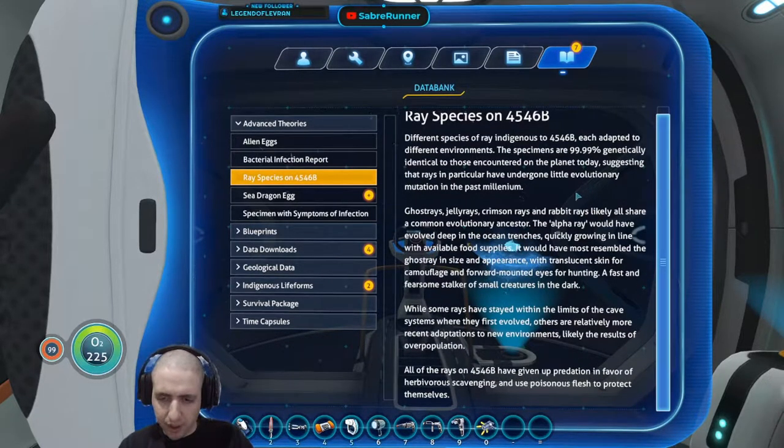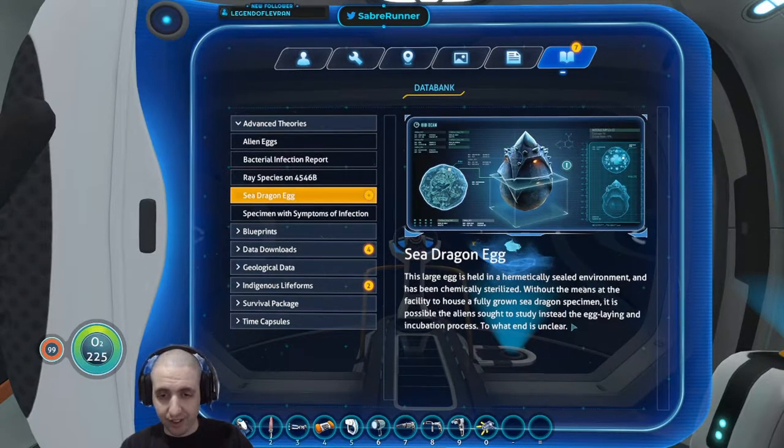While some rays have stayed within the limits of the cave systems where they first evolved, others are relatively more recent adaptations to new environments, likely the results of overpopulation. All of the rays on 4546B have given up predation in favor of herbivorous scavenging and use poisonous flesh to protect themselves. Sea dragon egg.